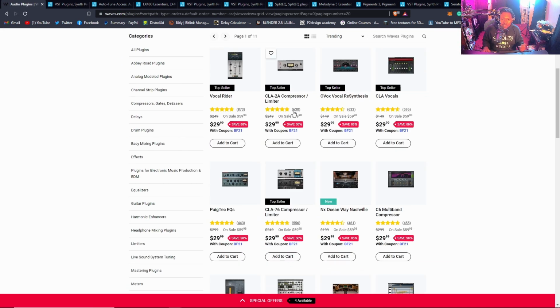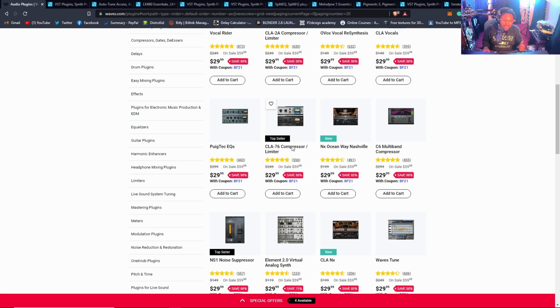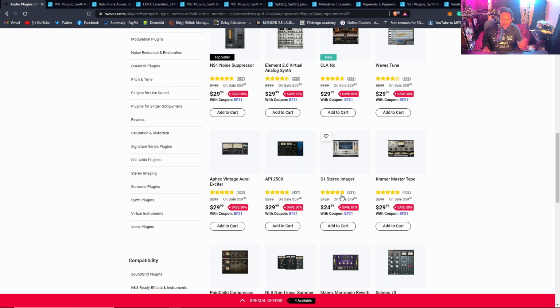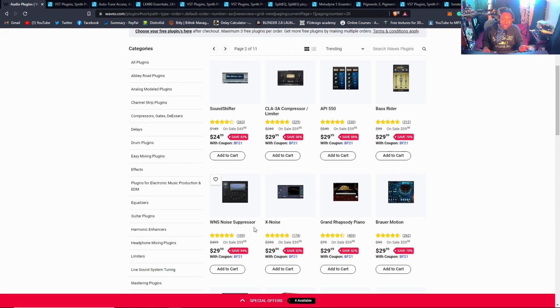Let's say compressors under $30. They have the Ovox, which is really good. They got the Tube Tech type compressors, the LA2A, and let's say the 6 compressor. They just have so much stuff that's on sale. Like I said, pretty much everything is under $30 too. So you can get so many plugins for sale.